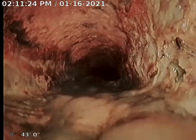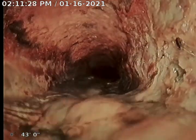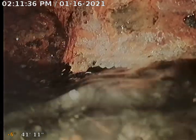Push through this little T-junction right here. A little bit of debris on our camera from trying to make that turn. We're going to pause the video for 1 second. Okay, so we just flushed the toilet to clean off our lens. So that's the T-junction that we needed to show the connection of the two. That little bit of water will slowly recede by here.